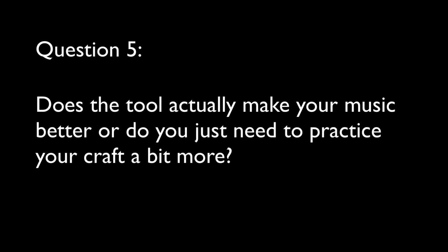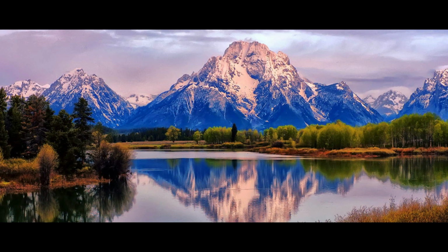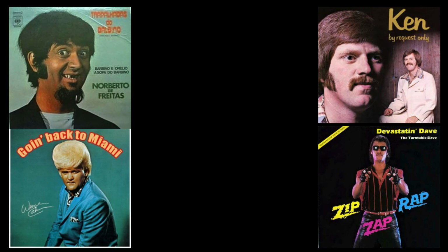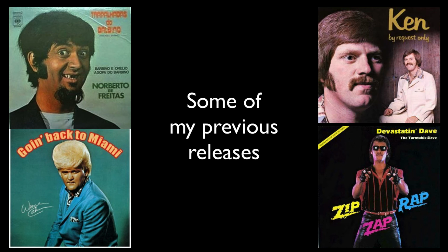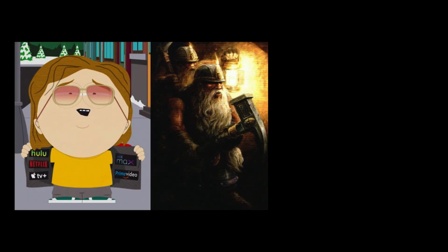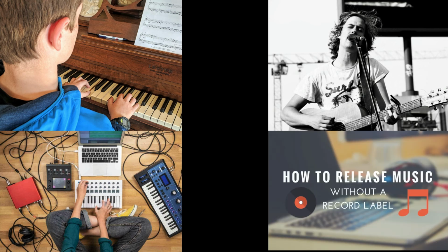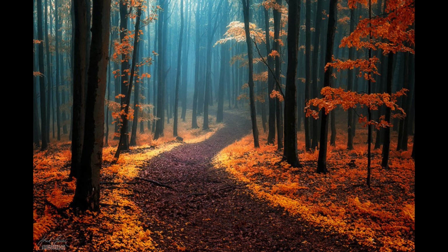Question 5. Finally, does the tool actually make your music better? Or do you just need to practice your craft a bit more? In creating music, like all the arts, everyone has some beautiful piece inside them, just waiting to get out. But they're covered up and hidden by dozens or even hundreds of mediocre bits of other art. Stories and songs and paintings are like a shell wrapping this truly amazing creation inside you. The only way to get to the good stuff is to chip away the mediocre crap by practicing and by performing and by producing and releasing the stuff that, granted, is maybe not to the level you want it to be at first. But every time you do that, you reveal and clear your path to getting to the really amazing good stuff inside you.